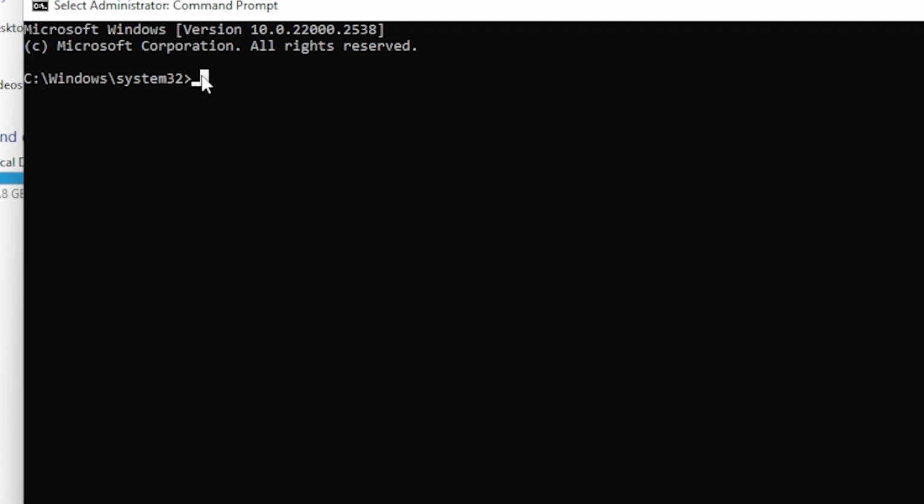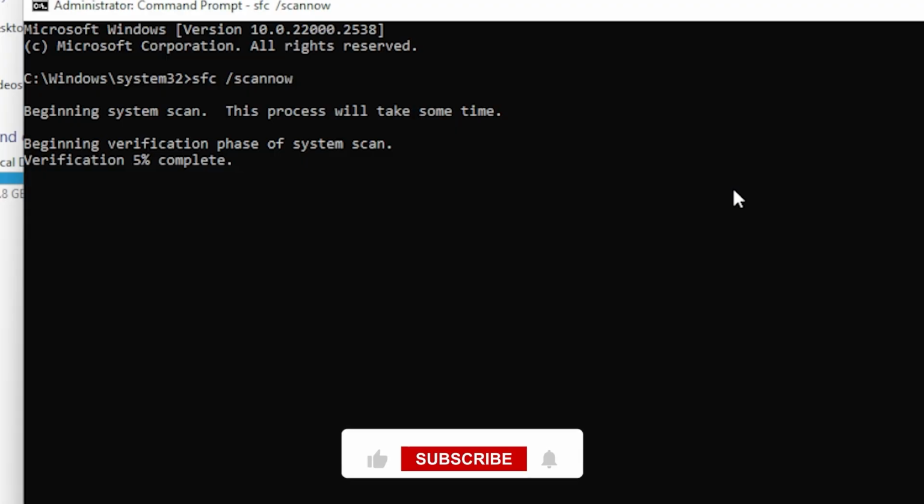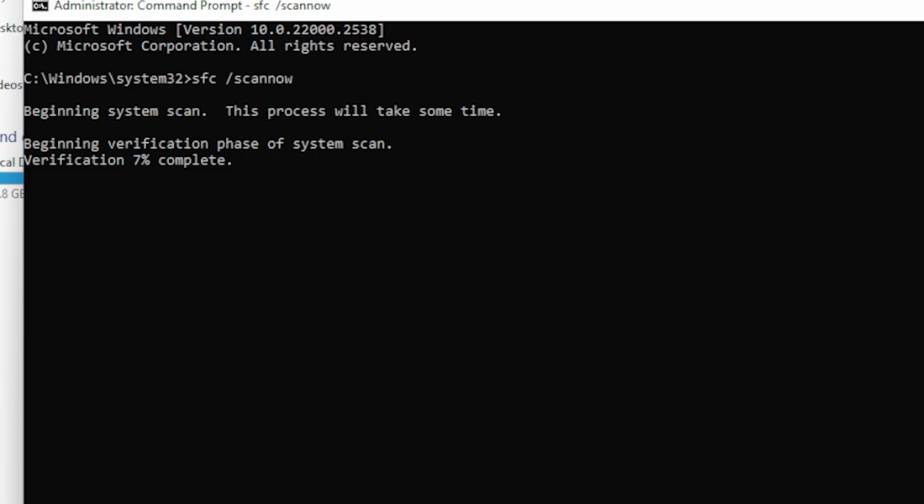In the Command Prompt window, type the following command and press Enter: SFC /scannow. Let the System File Checker run. It may take some time depending on your system. Once it is done, restart your computer and check if the File Explorer is working again.